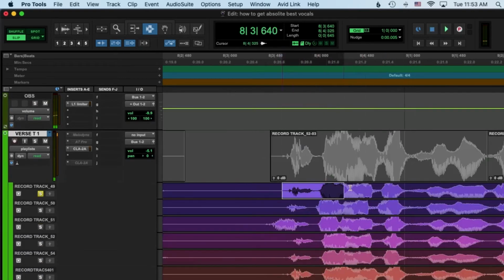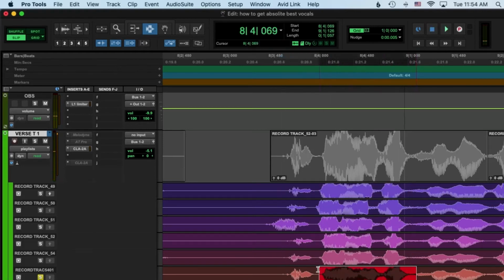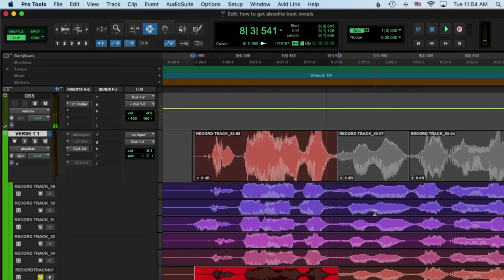I still have hope. I'm going to take that one because it sounded like the word hope was kind of on key. So highlight that, hit the arrow, and now it's up on our comp track.